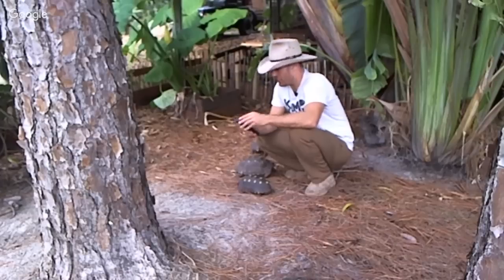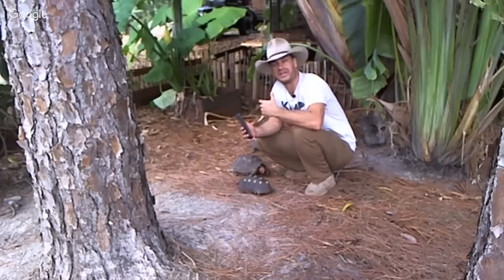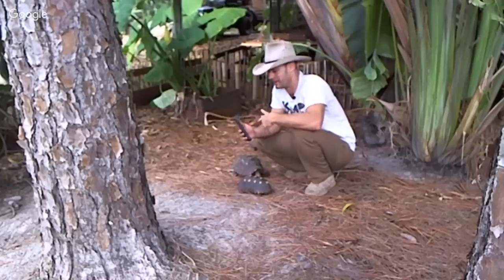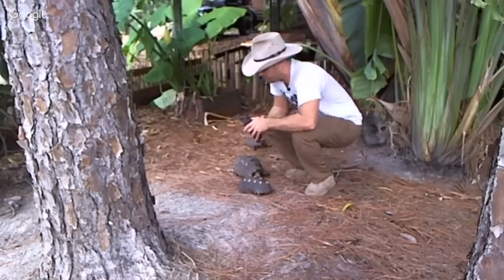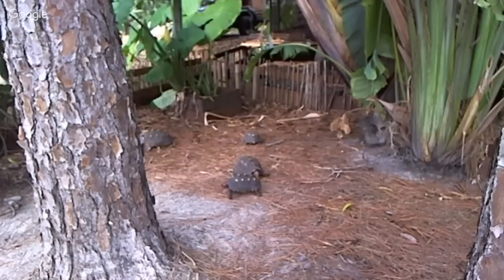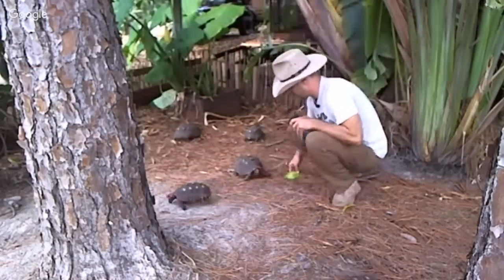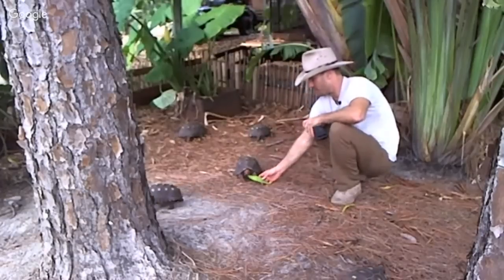Very cool. So basically these guys are going to eat the Missouri. They're going to eat every bit of vegetation you can get them. I get them the cactus, which I have growing right over here. I can just take a cactus pad, rip it off from over here, come on back and start feeding these guys. Just throwing the cactus down and getting them interested in it. Sometimes they want it, sometimes they don't.